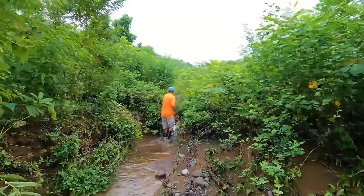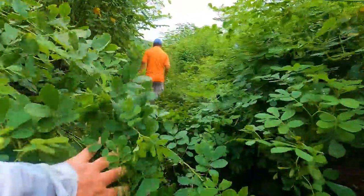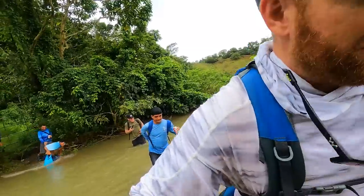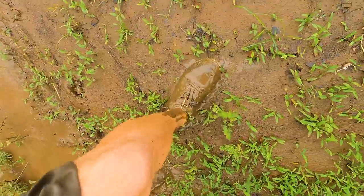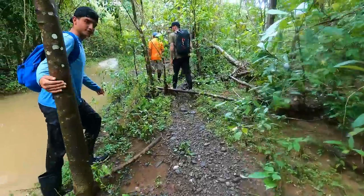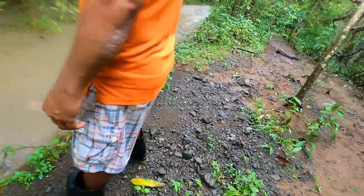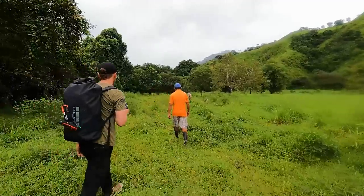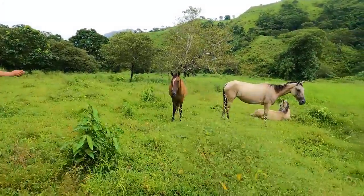Oh, crossing through this flooded meadow. These guys have already had a few beers this morning. This is hard enough sober. I don't know how they're doing it. Getting cool. Oh my God. Horses up here. Wouldn't mind if one had a saddle.